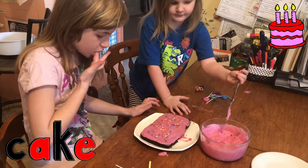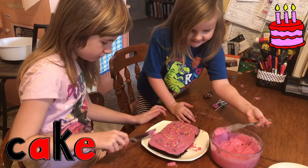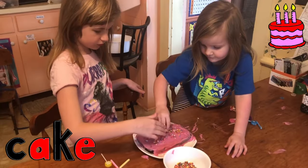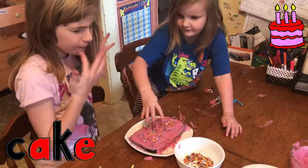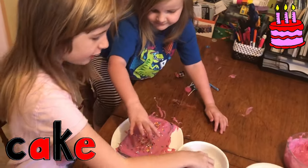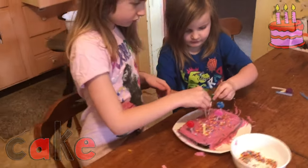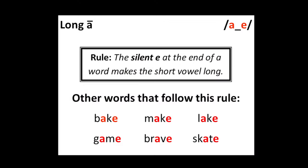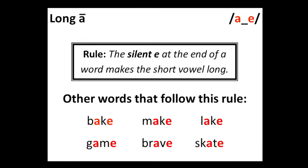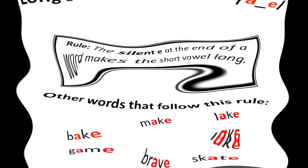Ophelia and Ruby are putting frosting on a cake. On the edges. Yeah, they're putting frosting on the edges of the cake. Now Ruby and Ophelia are putting sprinkles on the cake. Now our cake is decorated. What a good looking cake. Other words that follow this rule are bake, make, lake, game, brave, and skate.